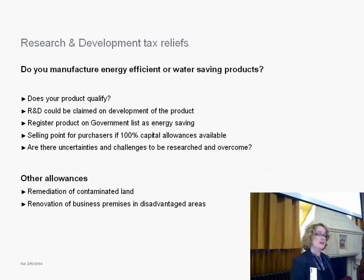Projects that could qualify for enhanced capital allowances, again, have a look at that website and see if any of your products look like some of the products that are on there that qualify, because there's a process that you can go through to get your product onto that list, and then your customers will be able to claim 100% first year allowances. So obviously that gives you a selling point, because if you can be telling your customers that they'll get 100% tax deduction on the assets that you're selling when they acquire them, they're more likely to choose your product as opposed to another product that they're not going to get that on.